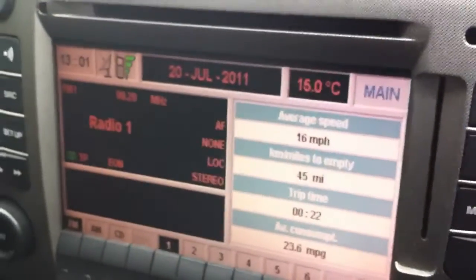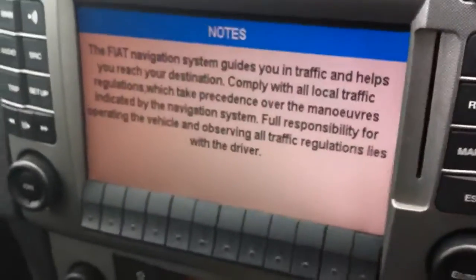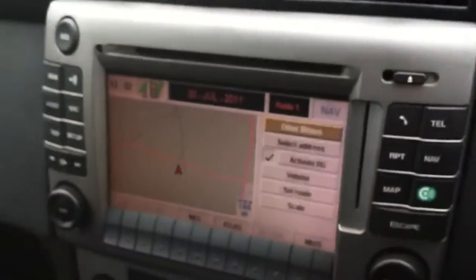We do have discs for it as well. It's currently got the UK disc in there, and we've got full European 2010-2011 discs, which retail for significantly more than we're actually advertising the whole car for. But you're welcome to some of those. No problem. I'll fire the nav up and just show you it working as well. It takes a little while. There you go.